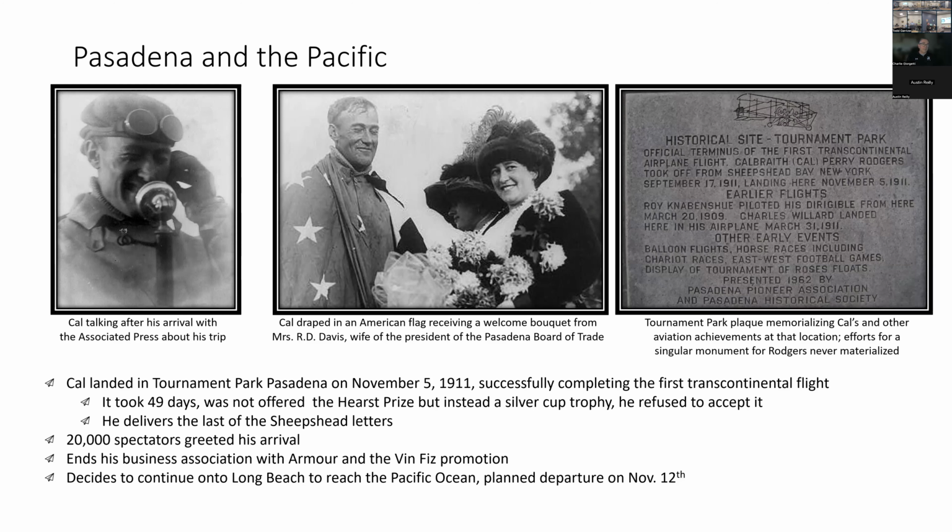And what's kind of an interesting footnote, if you will, there was an effort to build a significant monument to his achievement, and funds were being raised in 1911 and 1912 to do so. The money was never successfully raised. So the only commemoration of this event is this rather kind of mundane marker that was placed in 1962 at the site of his landing.